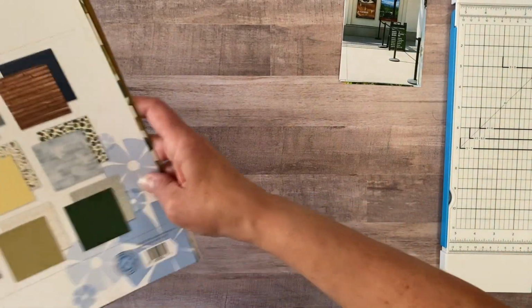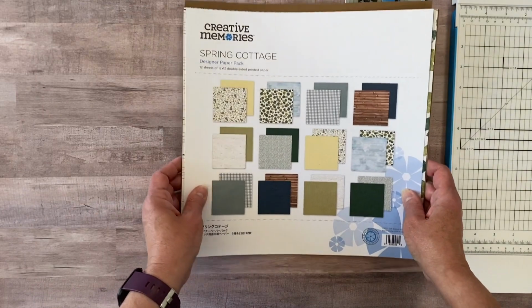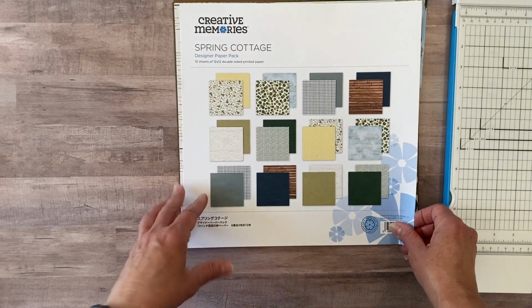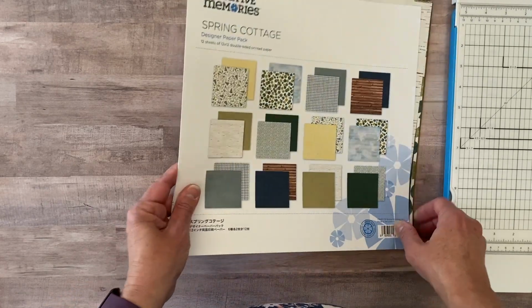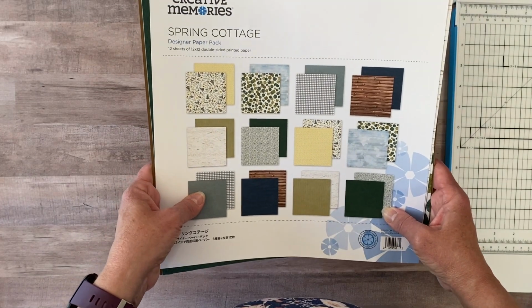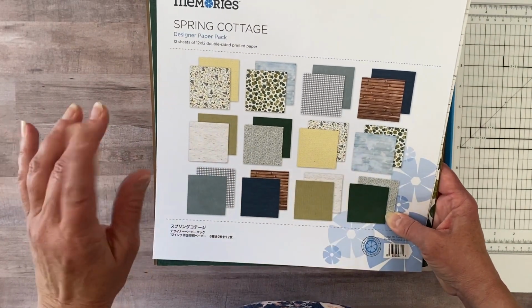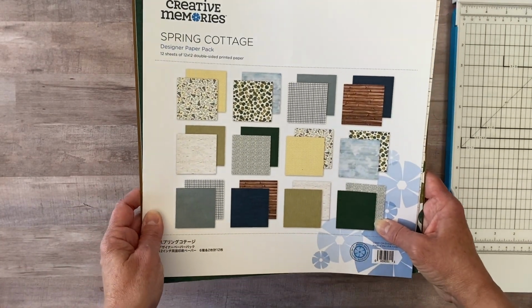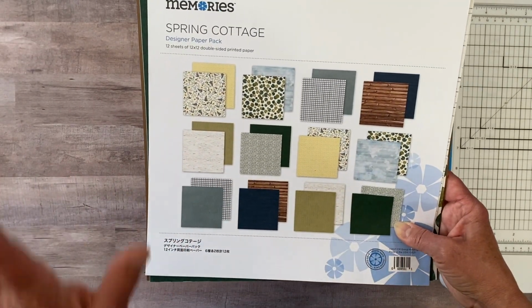The collection that I pulled out to use with this is the Spring Cottage collection. This is the spring collection from last year, 2021. It was recently on Last Chance, and part of it still is on Last Chance. The tone-on-tone papers are still there, and it's beautiful.